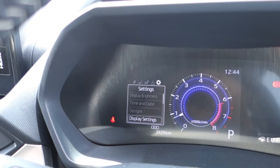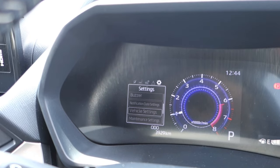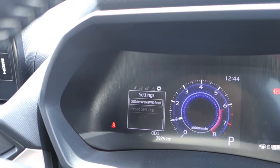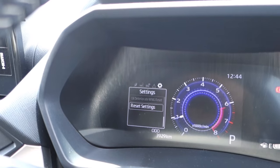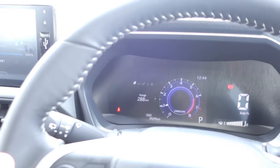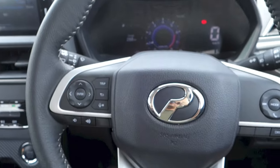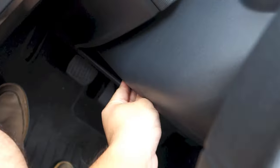Display settings, buzzer settings, notification date settings, vehicle settings, maintenance settings, your oil reset menu, and reset settings back to factory settings, and back to the range. Wiper controls, and the steering wheel in this car is tilt only.